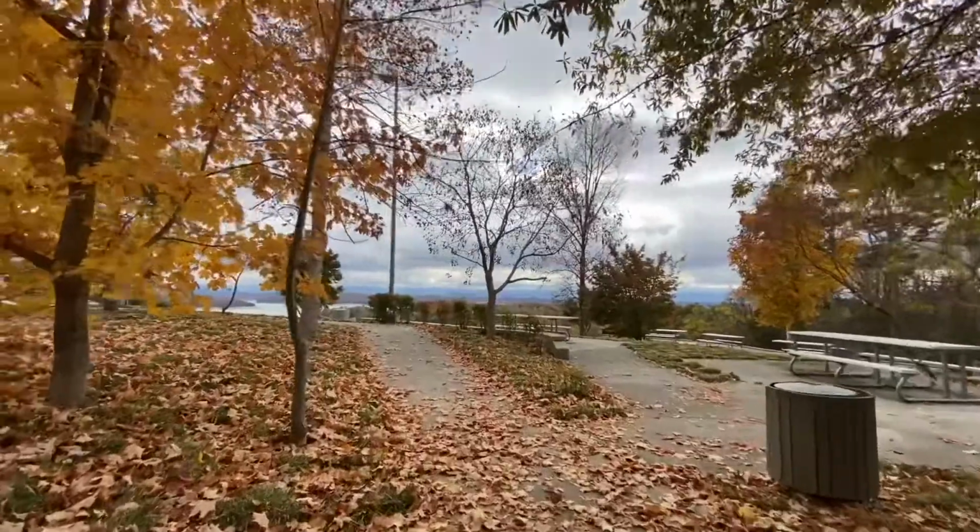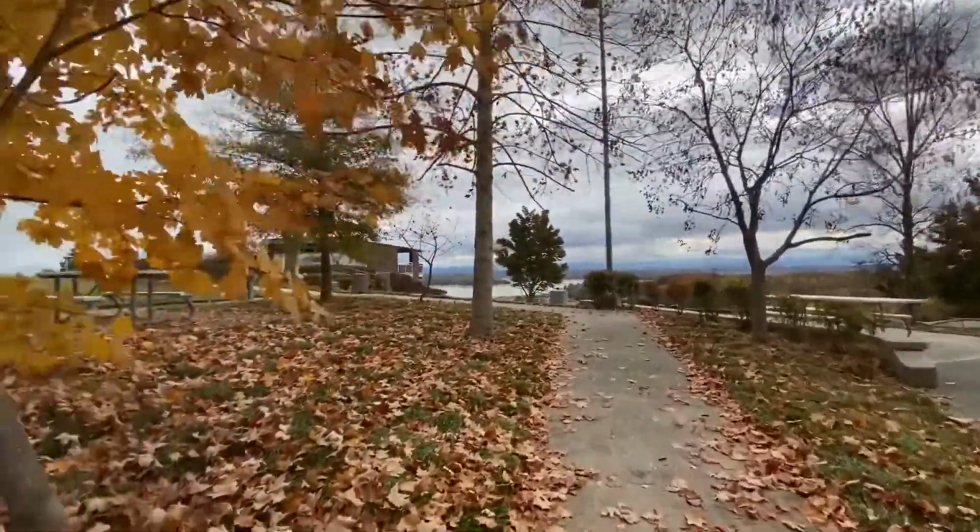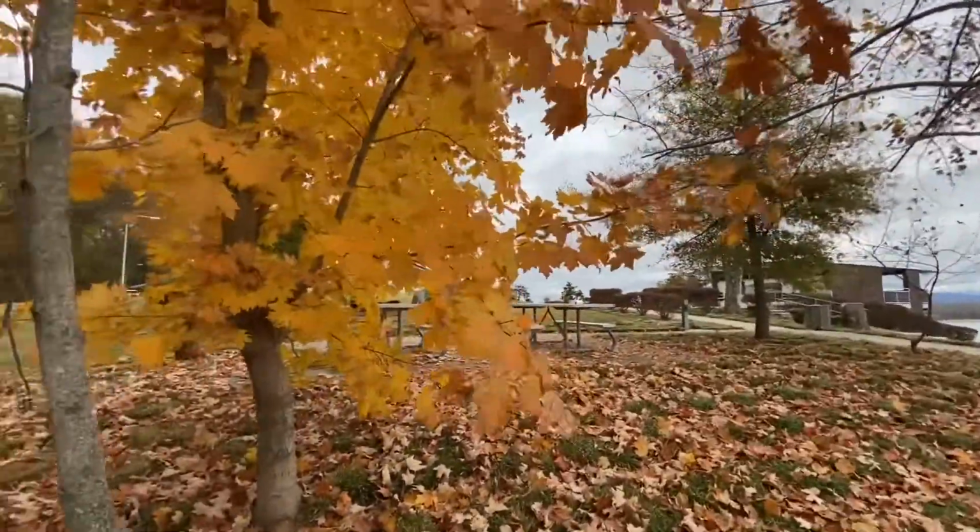These trees are amazing in color. And I do feel that we caught these at the right time.